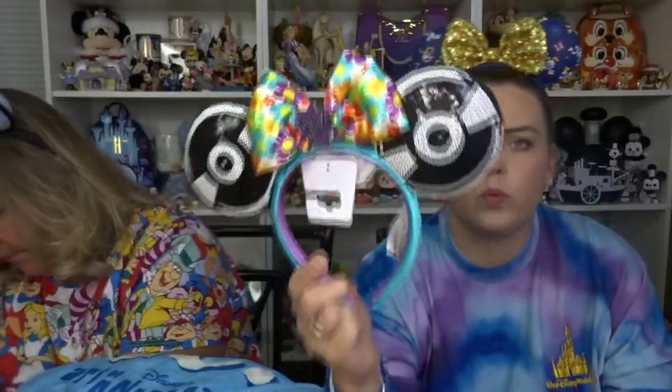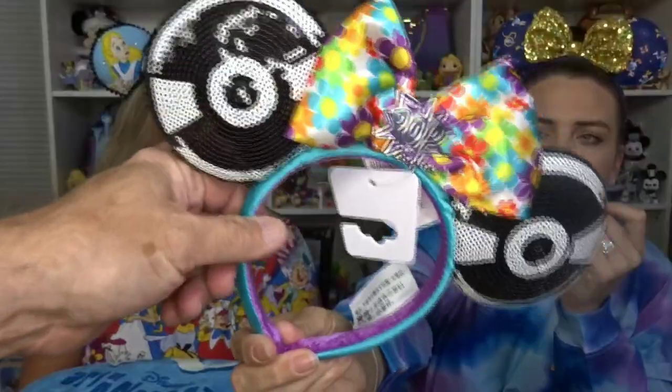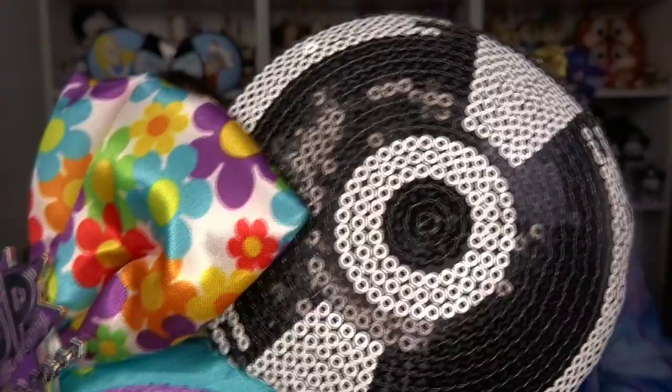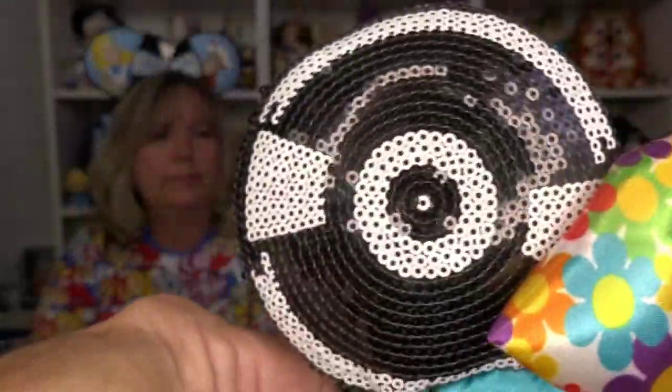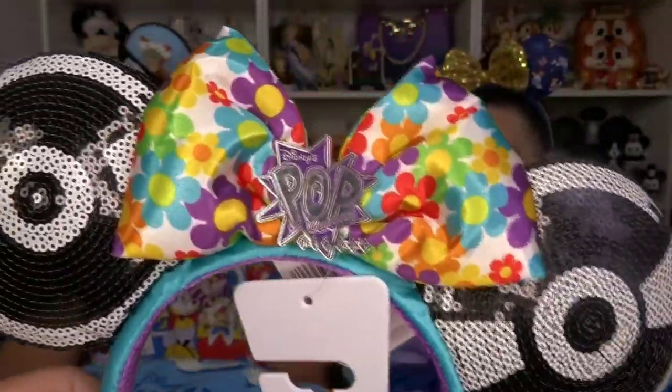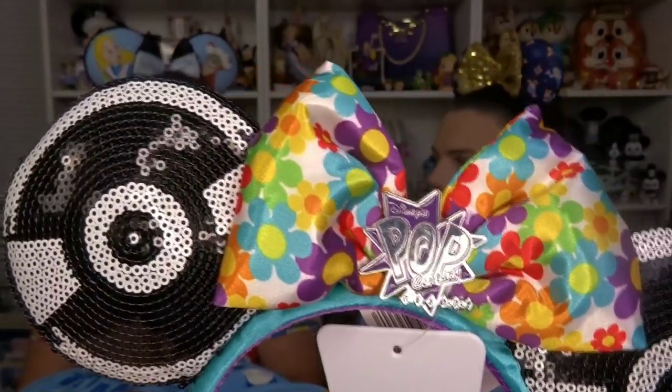And then we were resort hopping, looking for a few items that we had requests for. We found the Pop Century ears, which we didn't have, so we picked up a pair for ourselves. They're like a disco ball, but that's not the right word. A record player? Yeah, a vinyl record. And then you have this 70s-80s style bow. So now the only ears resort that we need is the Grand Floridian. We have all the rest.